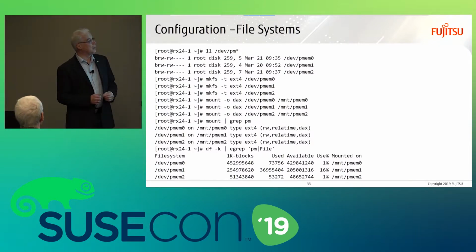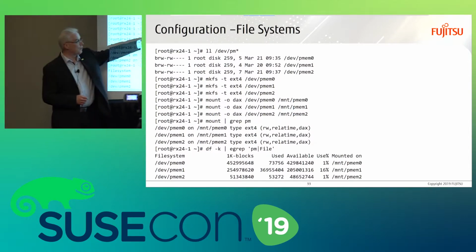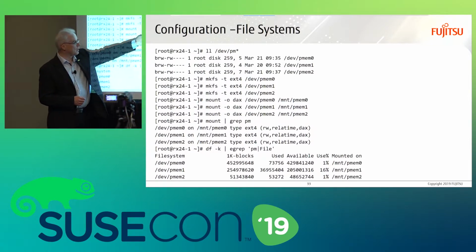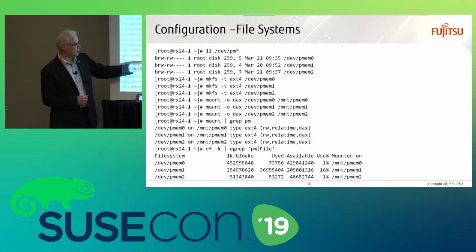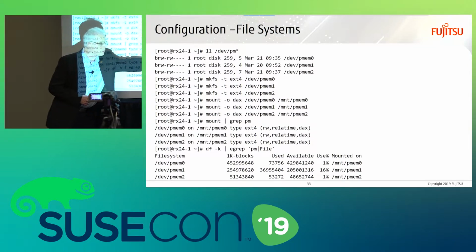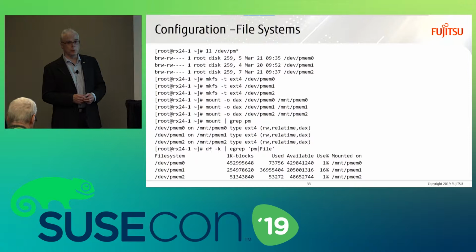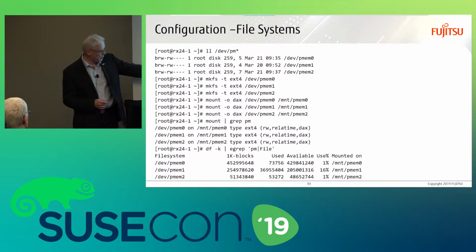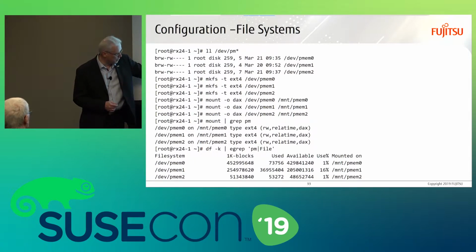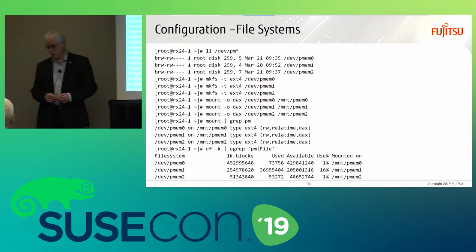So we have the three devices, PMEM 0, 1 and 2. We create a file system on all of them. We mount the file system, and in the mount we are putting the DAX option in there, and we can check it with the single mount command. Yes, all these three file systems are mounted with the DAX option here, and also the df command output is shown as you know it from other file systems. So the 0, this is my 450 gigabyte, this is the single DIMM, instead this is the 50 gigabyte DRAM here.